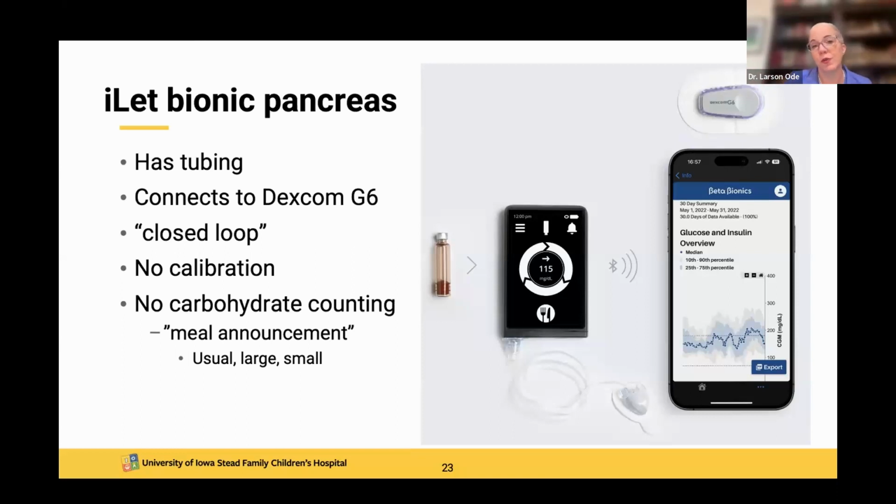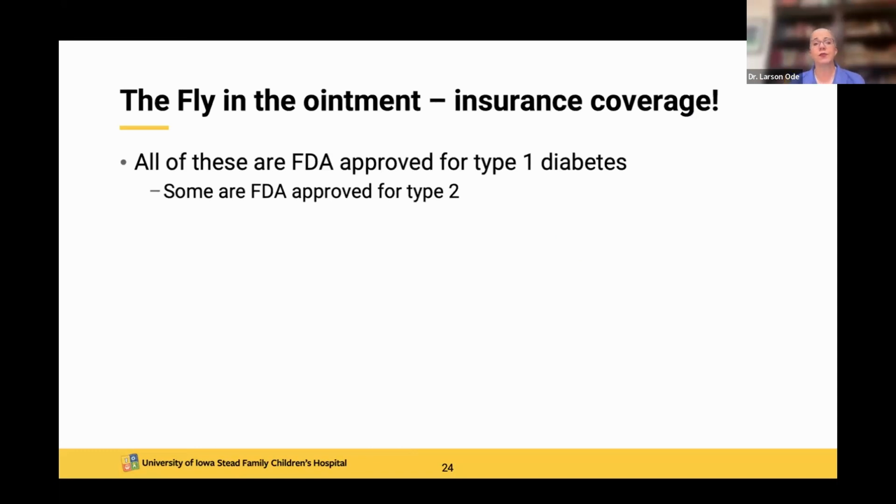You could get better control with the new technology or new insulin or whatever we were using, but it was always more work to get better control. And these new devices are actually the first time we're seeing improved control in people without them having to put in a huge amount of additional effort. So it's very exciting. So the bad part of the story is getting these things, and this is specific.